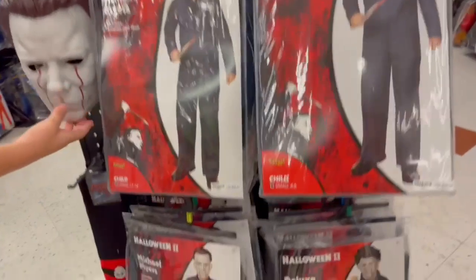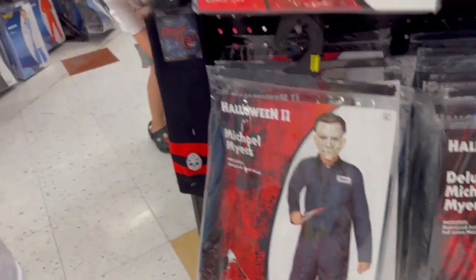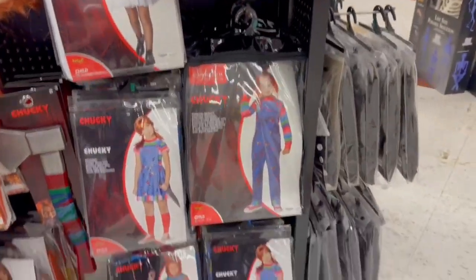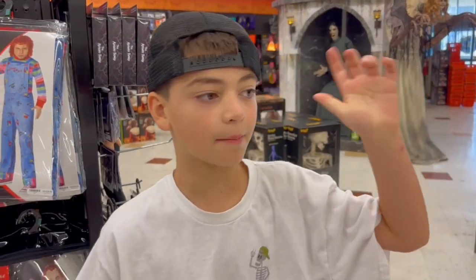That's pretty cool. They have two different versions. They have this version, and then they have this version. A Mario eye. Oh, Mario hat. Really cool. Let's check out over here. They have the Chucky Kids costumes, also two different versions, the kids costumes and the Jack the Reaper.